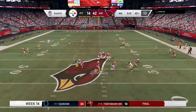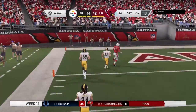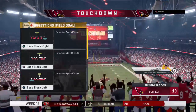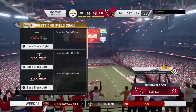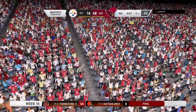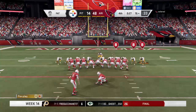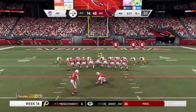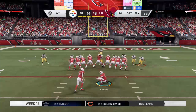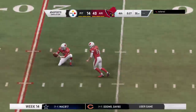Oh, Roethlisberger going to throw. He's got his tight end on the corner route. It's complete. And they are going to score again. Yet another touchdown as they just add to their totals. Point after now from Catanzaro. Now this one was over a while ago as they just add on to their big lead.